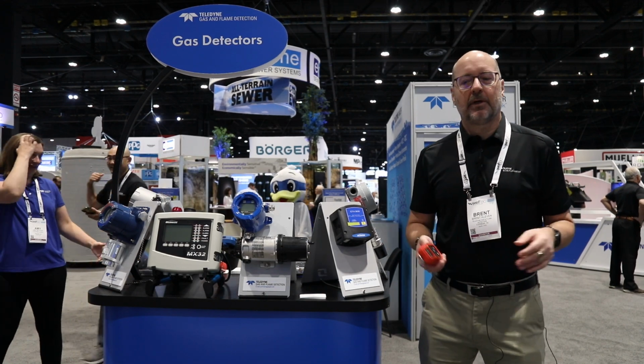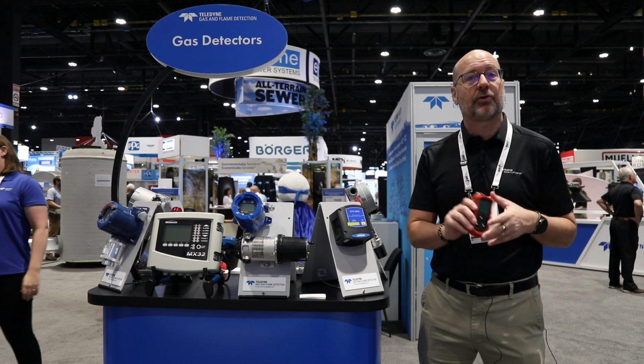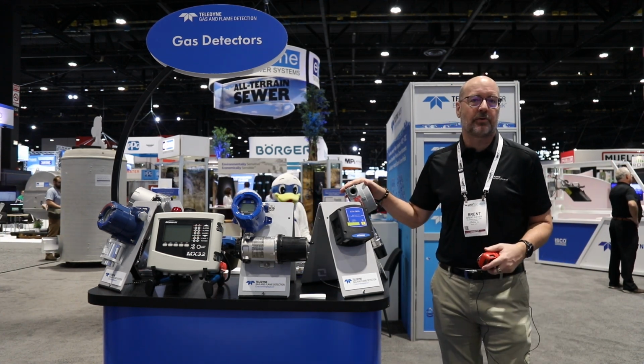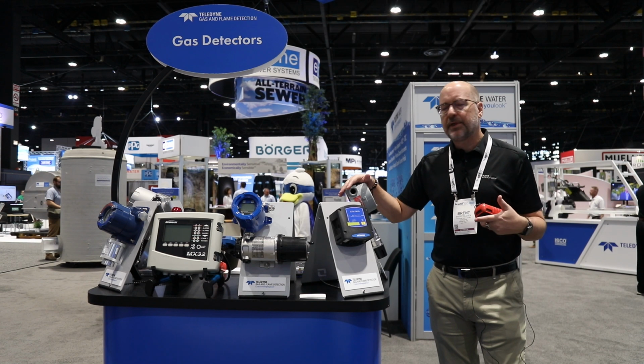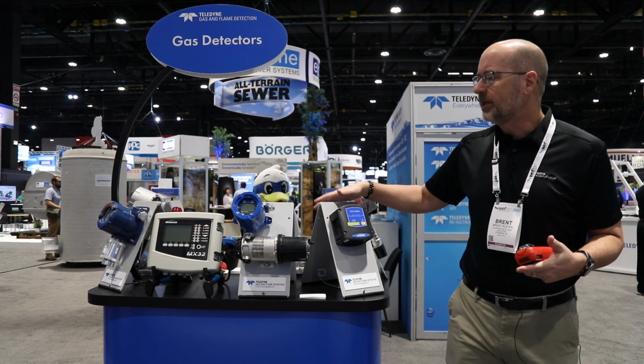We do everything from portable gas detectors that are used for confined space entry and keeping personnel safe, to fixed gas detections that give you 24/7 monitoring. We can monitor for a variety of different things: hydrogen sulfide, chlorine, methane, natural gas, all the different things you might find in water or wastewater. We've got a detector for it.